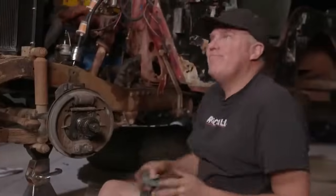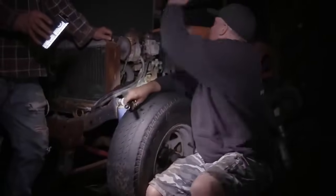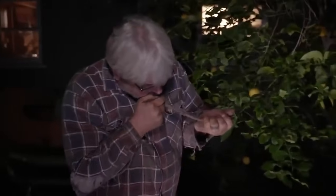We went shopping in my backyard in the dark, trying to find new hoses off my other 2 Jeeps, and naturally, those were clogged too. You couldn't even blow through them. This whole day has been wasted.